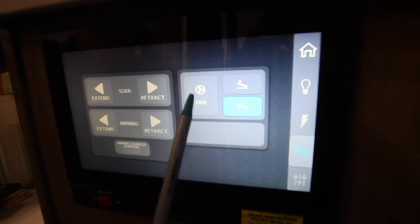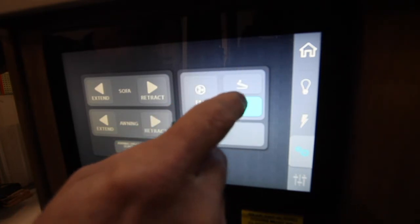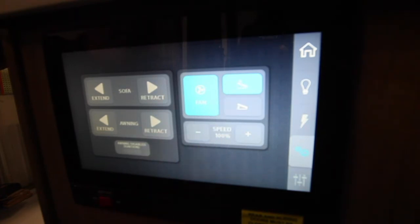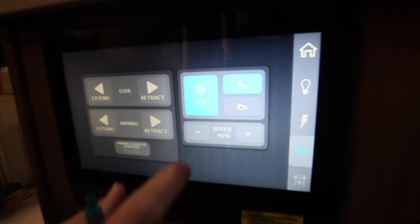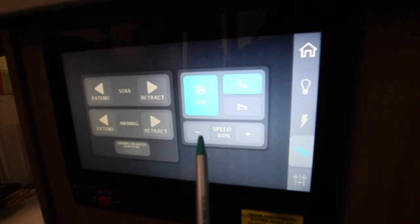Over here is the fan. The fan is your overhead roof vent, and this is the lid, which is closed now. I can open the lid separate, or if I turn on the fan, it's going to automatically open the lid. You can hear that come on now, and I'm at 100%. Now, once I get the lid open and it's running, I can go 80, 60, 40. This fan is amazingly powerful. If you close this van up and run the fan, you can hear the motor start to strain as it's trying to suck a vacuum into the van. So you open up any one of the windows and the air is just going to rush in.